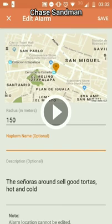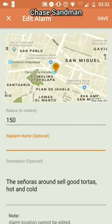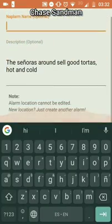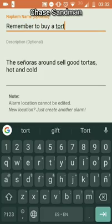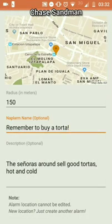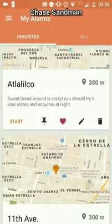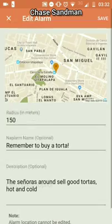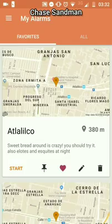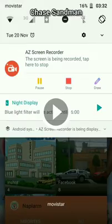So it's very useful to have this kind of alarm too as a reminder. For example, I'm going to start here. This is how you configure an alarm. For example, I want the alarm to remind me when I arrive to Cerro de la Estrella subway station in a radius of 150 meters. And here in the alarm name, I'm going to write what I want the application to remind me. For example, remember to buy a torta, because sometimes I forget to buy a torta, no? For example. Okay, and these are my favorite alarms. So when I'm sleepy and I don't have time to configure my alarms, I only include them to my favorites.